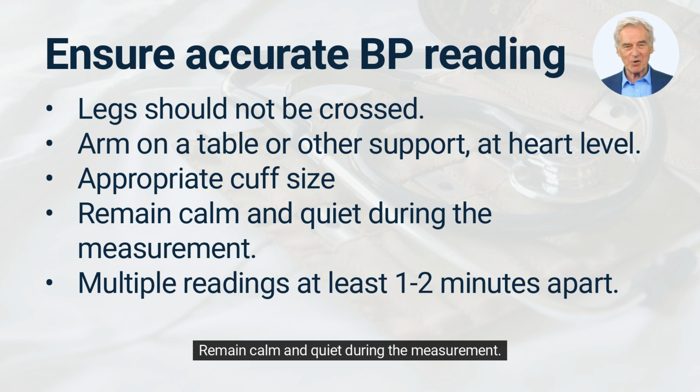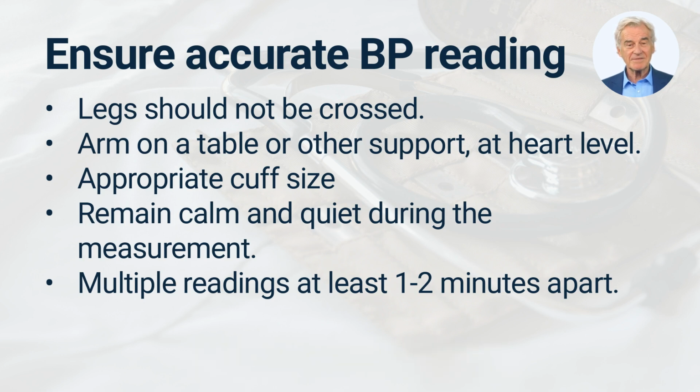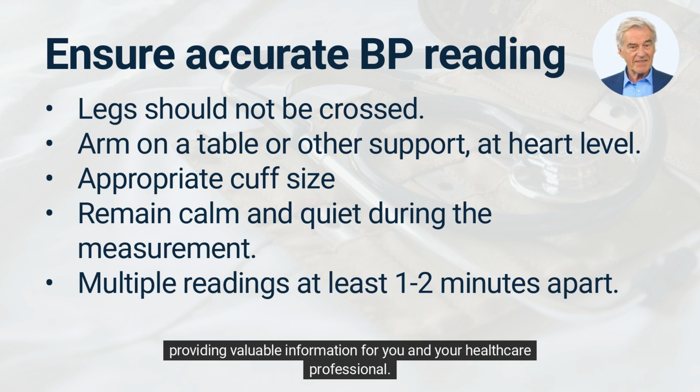Remain calm and quiet during the measurement. Talking, laughing, or moving can affect the reading. Take multiple readings at least 1-2 minutes apart, and average the results to obtain the most accurate representation of your blood pressure. By following these steps, you can ensure that your blood pressure measurement is as accurate as possible, providing valuable information for you and your healthcare professional.